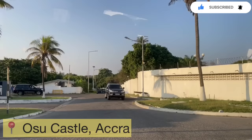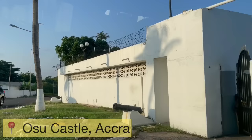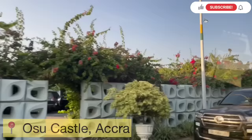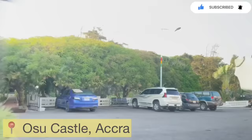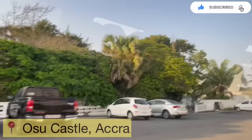The Osu Castle is a substantial fort that was built by Denmark-Norway in the 1660s. Thereafter, the fort changed ownership between Denmark-Norway, Portugal, the Akwamu, Britain, and finally, post-independence Ghana. Under Denmark-Norway control, it was the capital of the Danish Gold Coast and held and dispatched enslaved people overseas. In 1902, Osu Castle became the seat of government in Ghana, but this has now moved to the Golden Jubilee House.